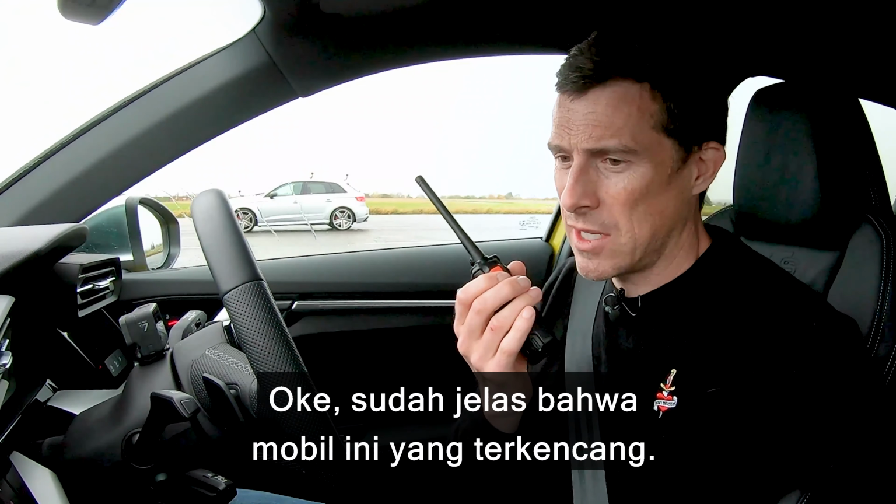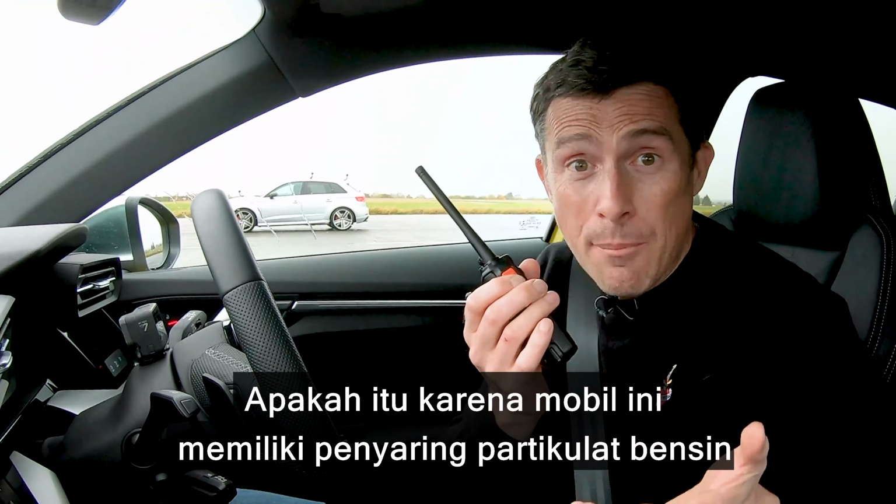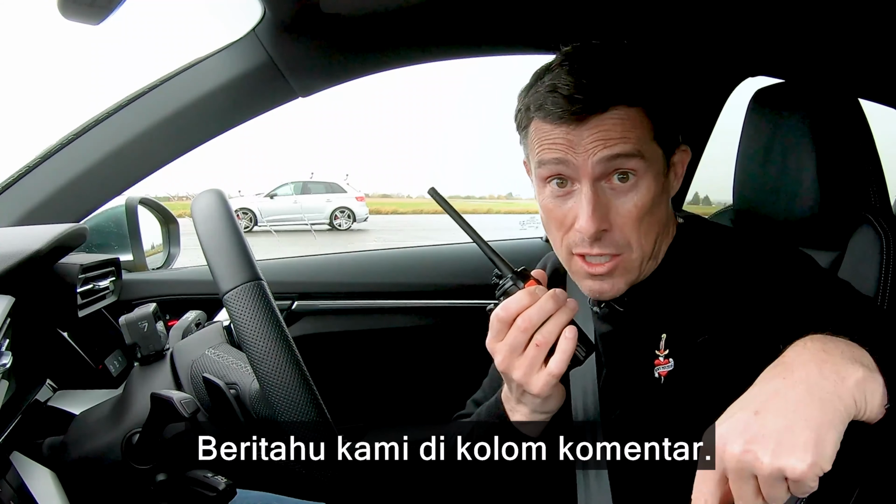Okay, it's pretty clear that this is the quickest car, but it's not the most responsive. I think that one's a bit more responsive. Could that be to do with the fact that this has a petrol particulate filter and that one doesn't? I don't know. Let us know in the comments below.